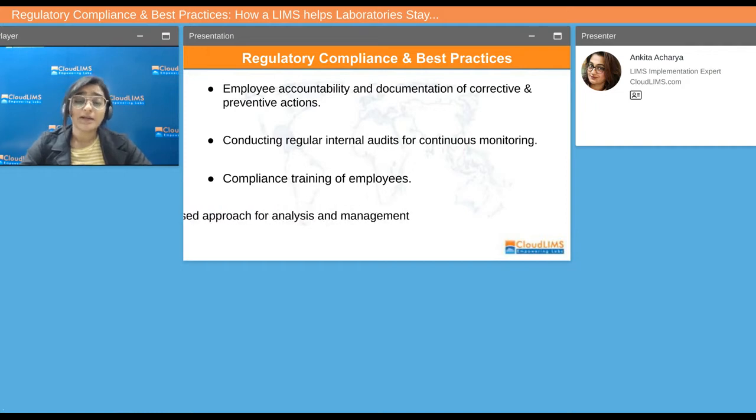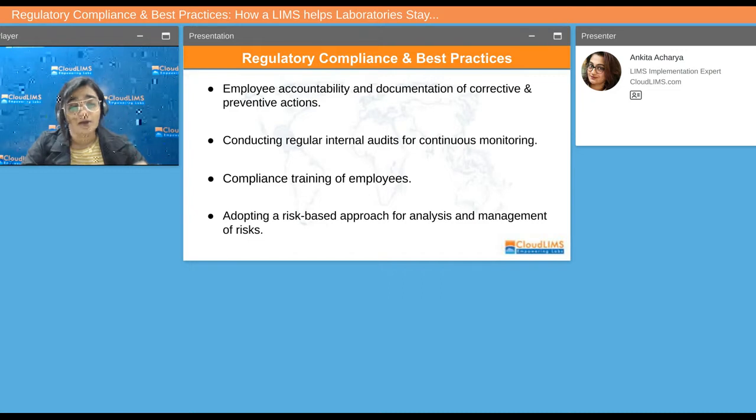And then adopting a risk-based approach for analysis and management of risks, so that if you face an issue, you have a proper risk-based analysis and approach available for you to quickly handle and manage that issue. So these are some examples of the best practices that you could implement in a laboratory to ensure that you have met regulatory compliance.